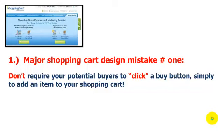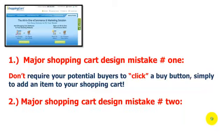So if you ask them to click a buy button just to add it to the cart, they've already decided against it. And survey after survey after survey confirms this. So you definitely don't want to go there.